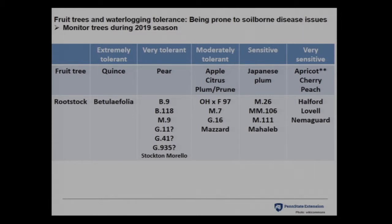As far as rootstocks go, Betulifolia is the most tolerant. This is the common rootstock for Asian pear. For very tolerant, we have our apple rootstocks, B9, 118, M9. I have some of the Geneva rootstocks there. This hasn't been 100% confirmed. This is all anecdotal, so take it with a grain of salt. But what I've heard anecdotally from the nurseries and from those who have grown on these Geneva series, they've been pleasantly surprised and happy with them.